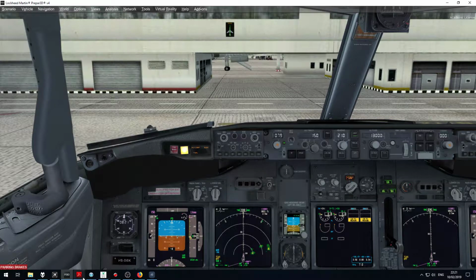And we check if there's any ATC to ask for clearance. There is no ATC like I expected. In reality, there's always ATC, but this is VATSIM, and you must be lucky to have ATC in Thailand. So we can continue now with the before start procedure. I will enable the co-pilot by pressing on the hard mute button.